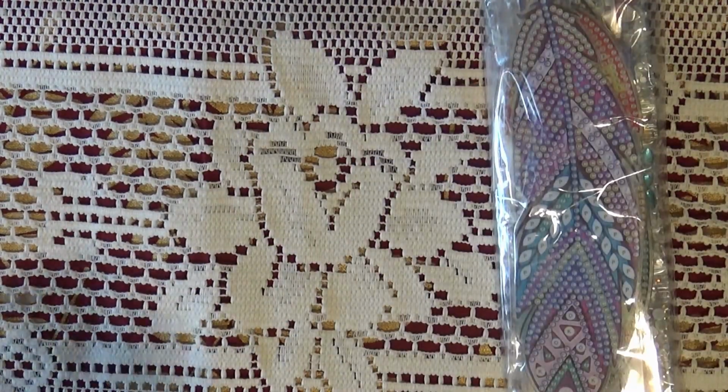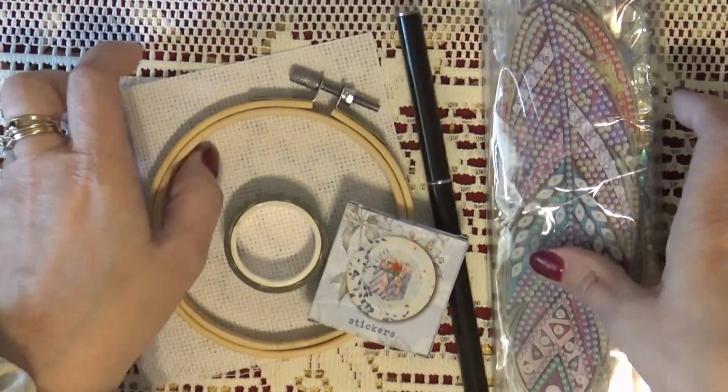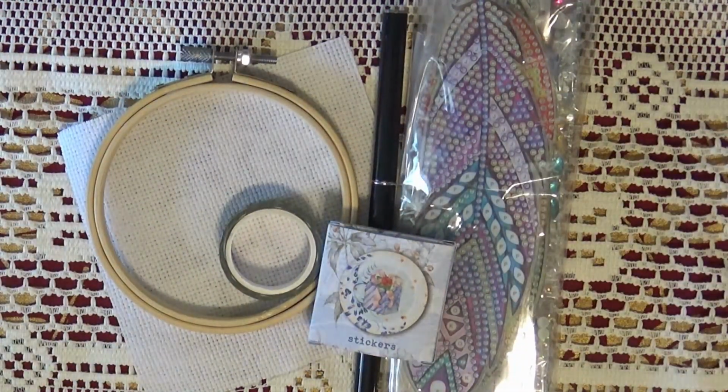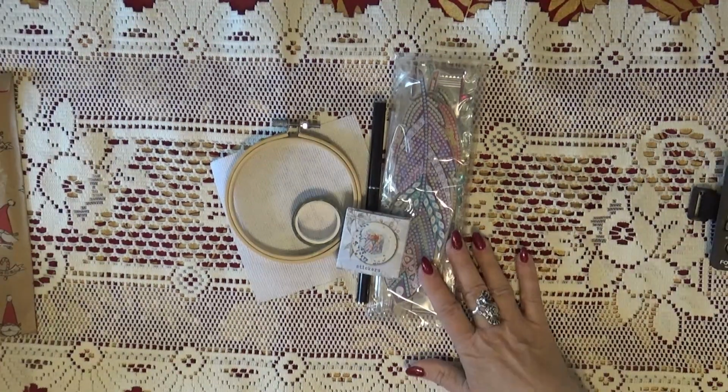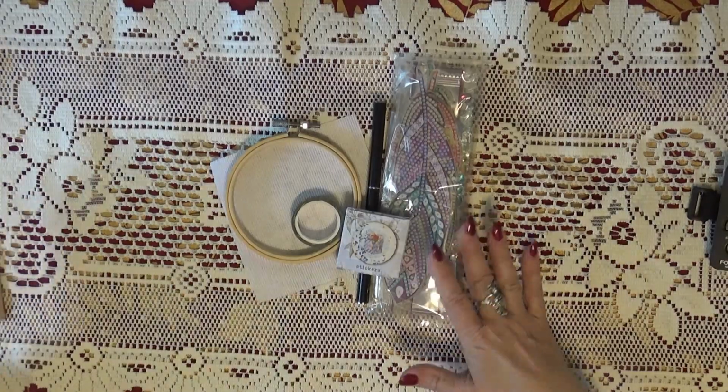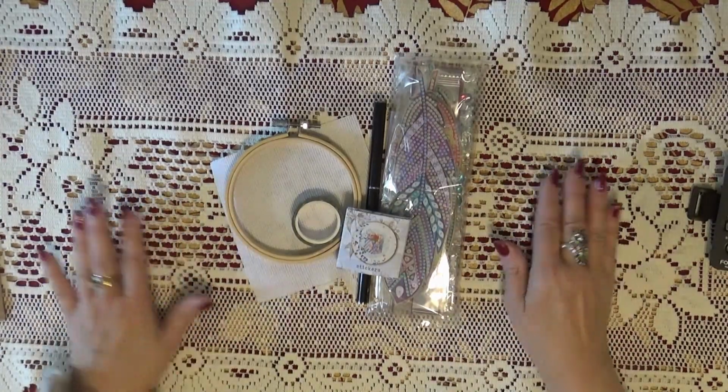Okay, so today's goodies from the Advent calendar give us more to do and keep us busy in these days, just like making Christmas cookies might do.